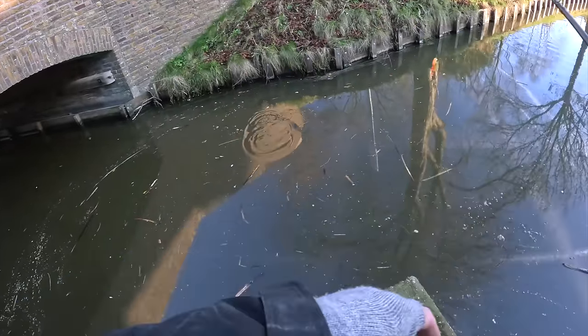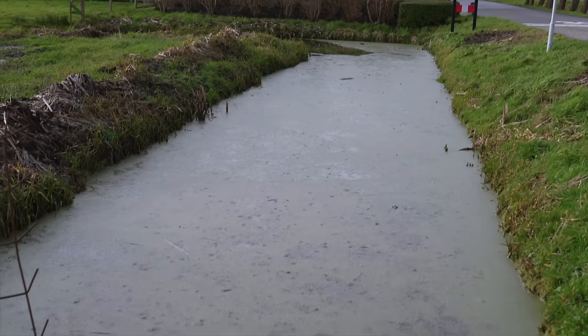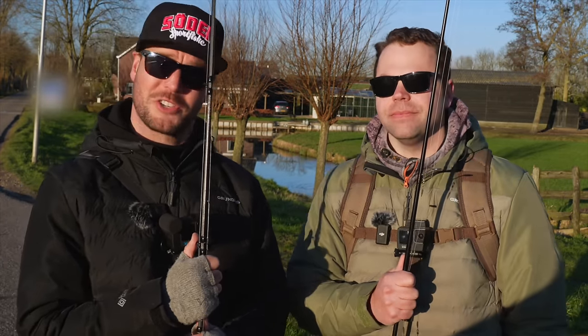It's winter time, so it's cold, and one of the reasons why you can fish these areas is because during summer it's nearly impossible to fish here, I guess. Yeah, there's a lot of weeds and lily pads and stuff like that. And also it's just really shallow. It's like a meter deep or something like that. So we need to fish shallow.